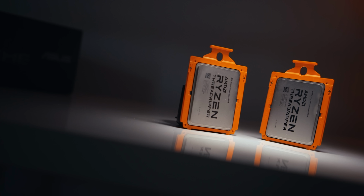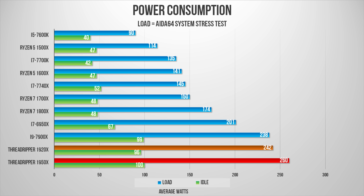But what about power consumption? Well, that's going to be interesting too. Let's check it out. Naturally, these results really do require a bit of context. Even though Threadripper is built on an efficient manufacturing process, the sheer number of cores housed within each CPU package guarantees these will be among the most power-hungry processors ever created. And yet, both the 1920X and 1950X consume less power than AMD's now ancient FX 9590.